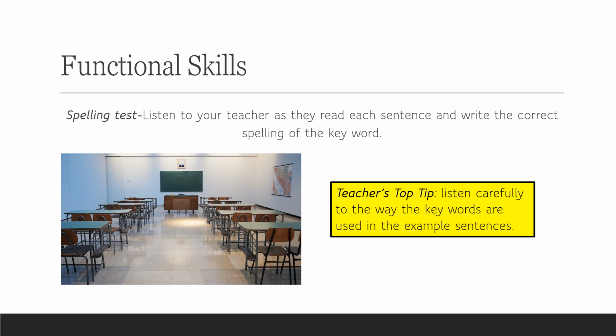Number 7, I think it's important to vote, otherwise you don't know who is running the government. So the word I want you to spell is government. So here's the sentence again. I think it's important to vote, otherwise you don't know who is running the government. And the word we're spelling is government.